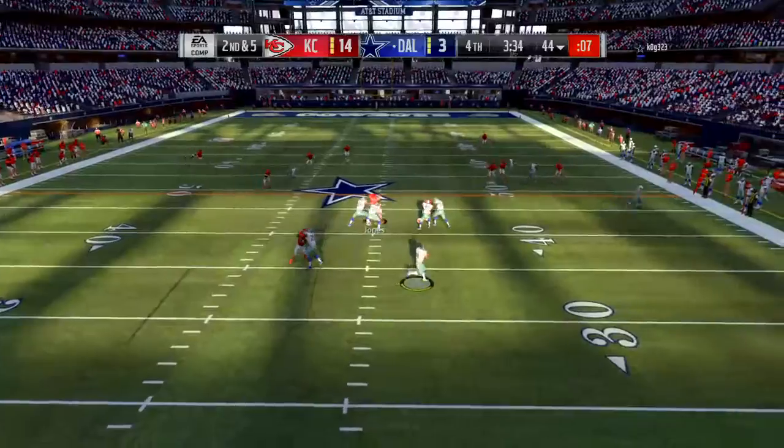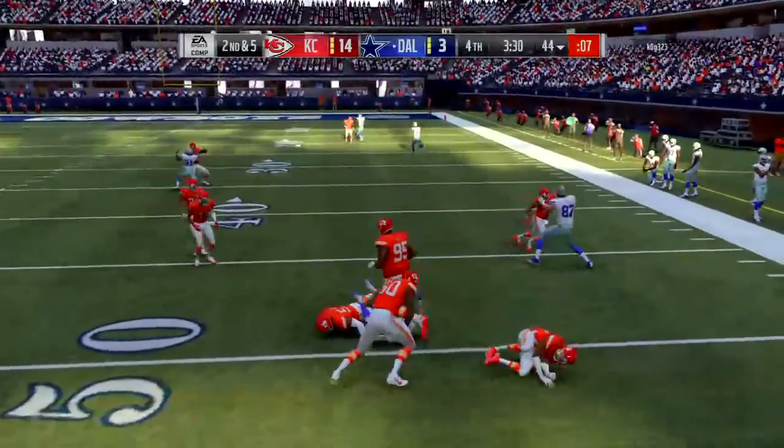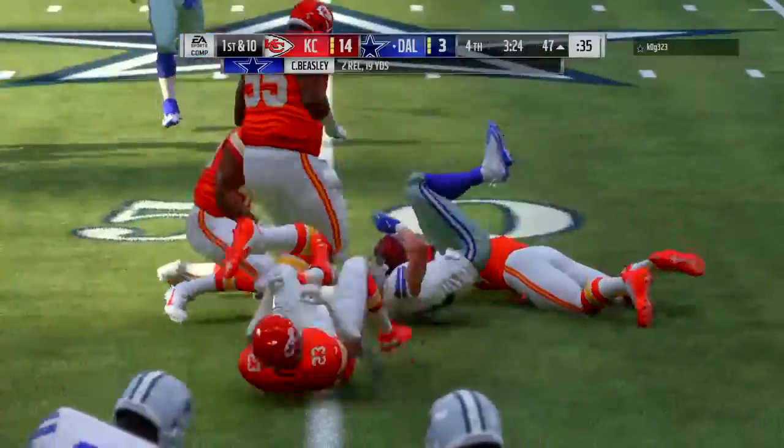Prescott now on 2nd down. Escaping the pressure right. He hits Beasley right side. And he'll get it down to the 47 here. A Dallas 1st down. Prescott hooking up with Beasley.